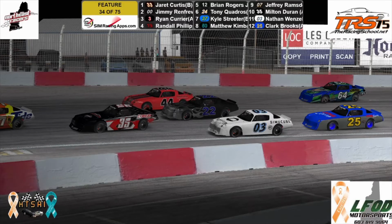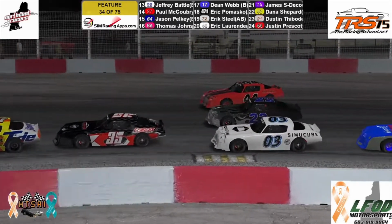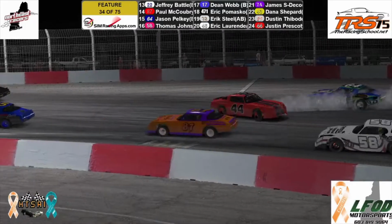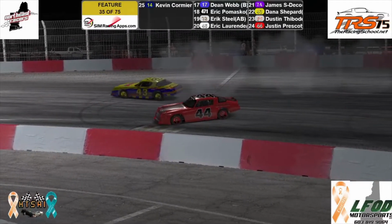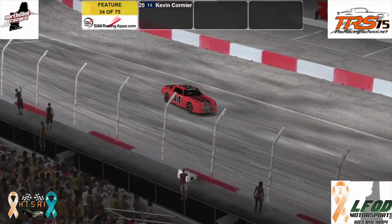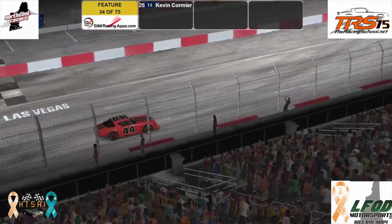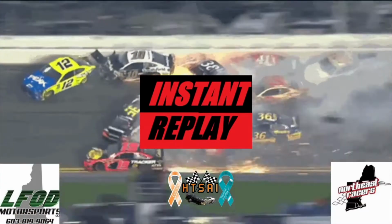You've got the 03, the 22 of Jeffrey Battles, and the 35 right there. The 07 of Jeffrey Ramsdale's right in front of him. The 44 is there on the outside. They're 3 wide. 22 just bumps him. The 44 gets spun. 64, 471, and just about everybody manages to avoid him, but that was some great driving by those guys that were behind him, because that was a great save to avoid him. And he gets it turned around and is still going straight. So still 24 cars on track.